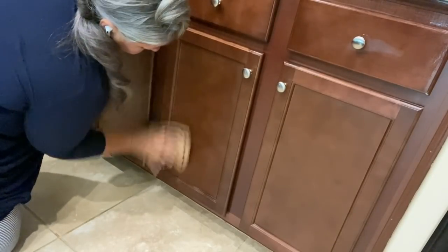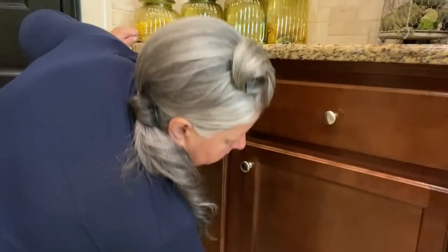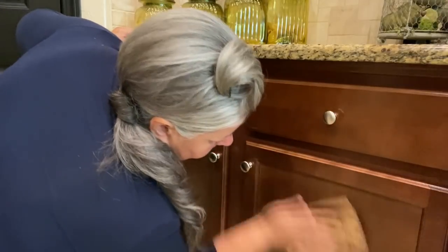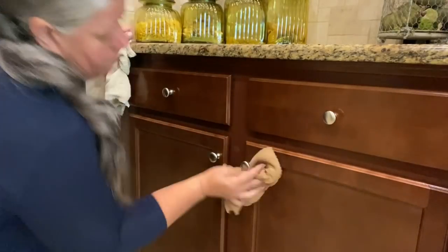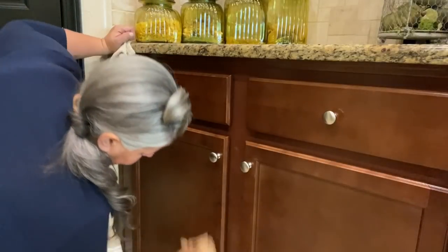No matter what I do there is going to be a buildup of oils and grease from cooking, but this product really seems to wipe it away. And for that, I am truly grateful.